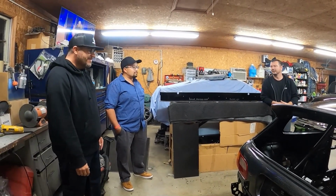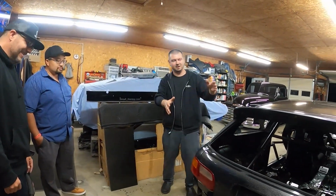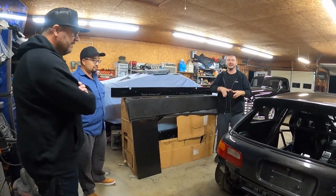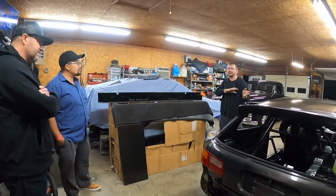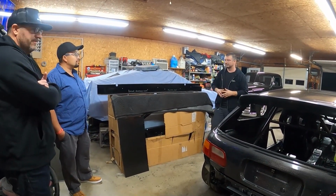So this way it's sturdy and strong. The cool thing is I can remove it, put the street wing on it, go down the road, low key.